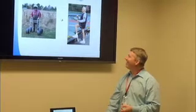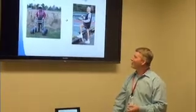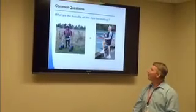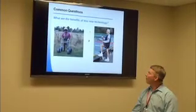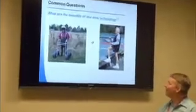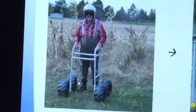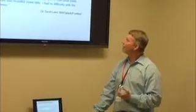I like this. One of my physical therapists sent me this picture. I always say, this is what we want. And although this is a nice walker, we want to be independent. We want to maintain our mobility and maintain our active lifestyles. So here's some comments from various patients that have had this done. It's fun to read through these.